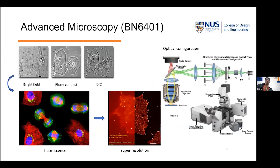You can choose BN6401 if you are interested in optical bioimaging techniques and have prior familiarity with microscopy. This module focuses on advanced techniques in fluorescence microscopy for quantitative measurements within cells, tissues, or molecular systems. The topics cover single molecule fluorescence, super resolution microscopy, the optical and instrumentation issues in advanced fluorescence microscopy, and the recent applications of these techniques.